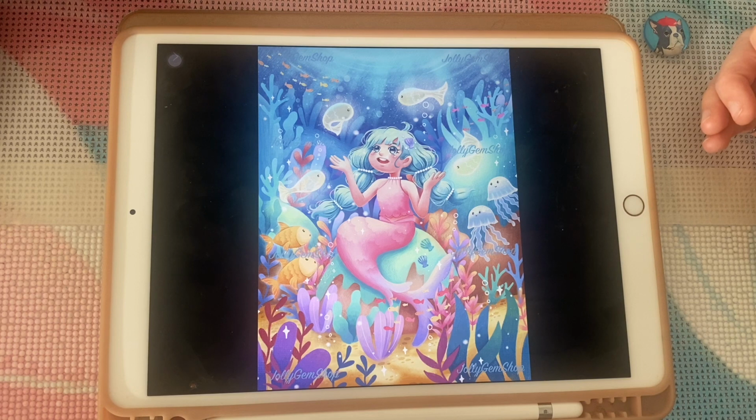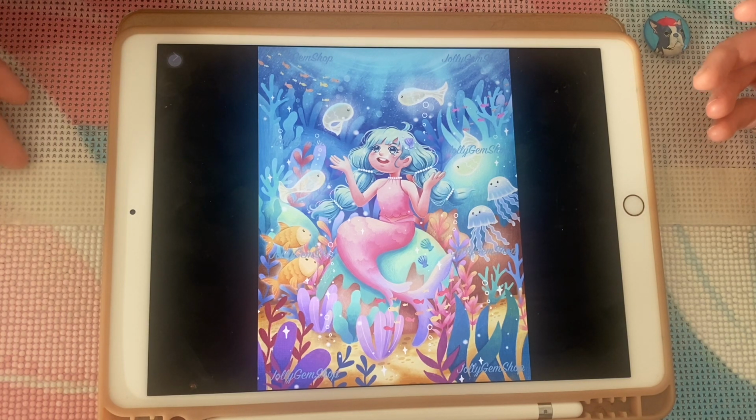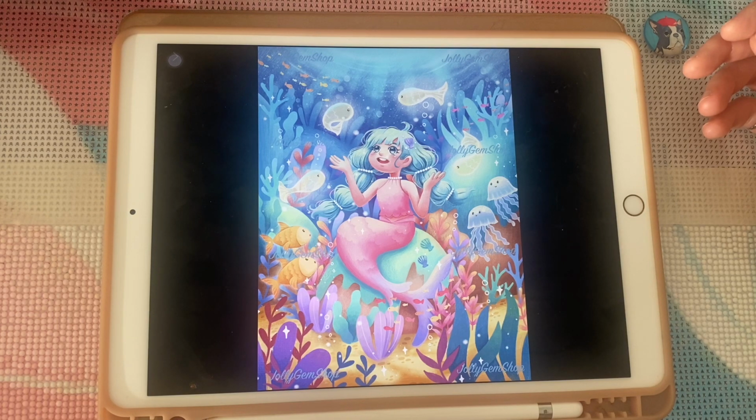So about the art, in a remote ocean, this is what the artist actually wrote about this picture. I'm just going to read to you what the artist wrote. In a remote ocean where magical creatures live, there is a little mermaid who lives with her family. She loves adventures and makes a lot of friends. She's cheerful and friendly. So this is the description of our painting here, the magical ocean.